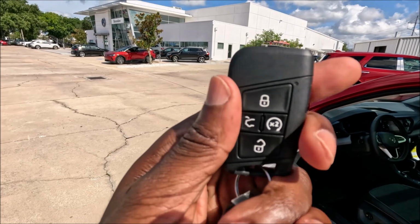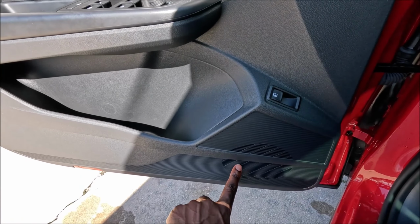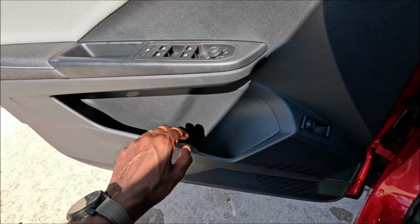I love this combo when it comes to these cars. Beautiful. Window controls, mirror controls, and then you have your fuel door control right there, speaker grill there with your cup holder there. You also have an aluminum sill here. It says Taos engraved in there. Looks really good. All right, and then we can close her up because we got the same spec all throughout this thing.